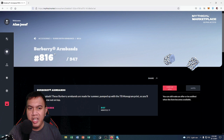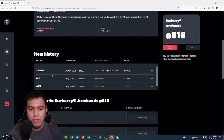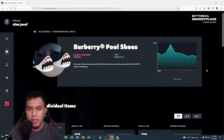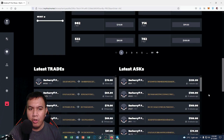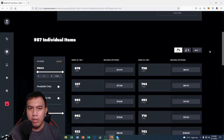Let's check it out. These are the armbands. 947 are currently minted. You can see the item history, the bid and the ask. And also you can see the Burberry pool shoes. Currently it's at 987 minted. You can see the recent prices here, the latest trades and the latest ask for these shoes.